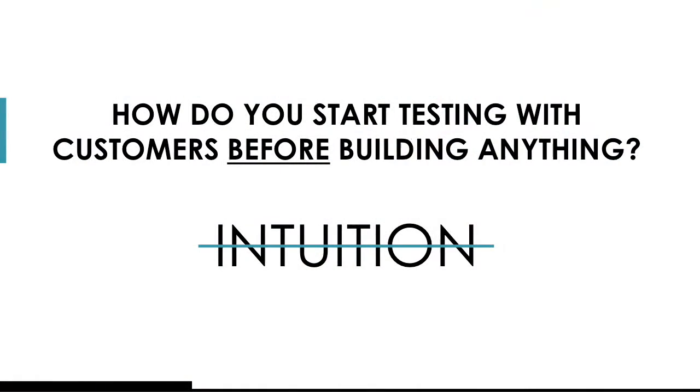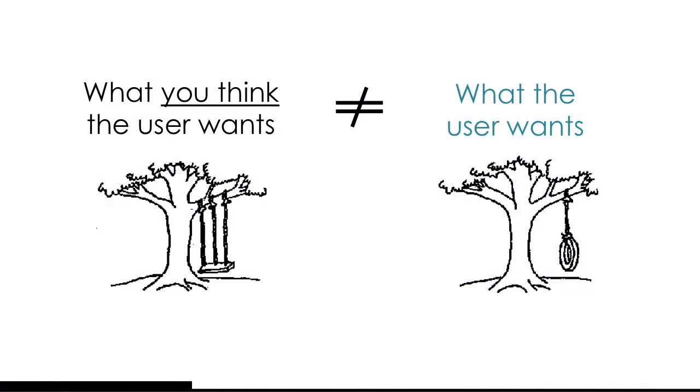So the purpose of my talk is by way of example to show you how you can start testing with customers before you build anything. And I'm going to use Fashion Metric as a case study for how you could do that. And I think this is really important because a lot of companies put a lot of effort and time and resources into building products that they might intuitively think that the customer would want to use. But of course, we find when we actually deploy the product that what you think that the user wants is often very different from what the user actually wants.